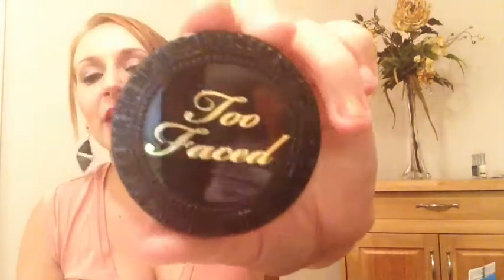Okay, I have my NYX blush in Spice. I love these blushes. They are very affordable and I just absolutely adore them. I have a Too Faced deluxe size Chocolate Soleil bronzer. I really like it. It smells amazing, but I've only used it once because I'm trying to use up this nasty e.l.f. contouring blush and bronzer kit. This is on my project pan, so I'm trying to get rid of it.